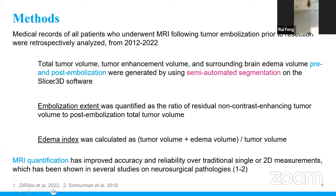So methods. We reviewed the medical records of all patients who underwent MRI following tumor embolization prior to resection from the time period of 2012 to 2022. Total tumor volume, enhancement volume, and surrounding brain edema volume pre and post embolization were generated by using semi-automated segmentation. Embolization extent and edema index were defined as shown on this slide. Of note, we decided to use MRI quantification because it has shown to have improved accuracy as well as reliability over the traditional single dimensional or two dimensional measurements. And this has been shown in several studies on neurosurgical pathologies.